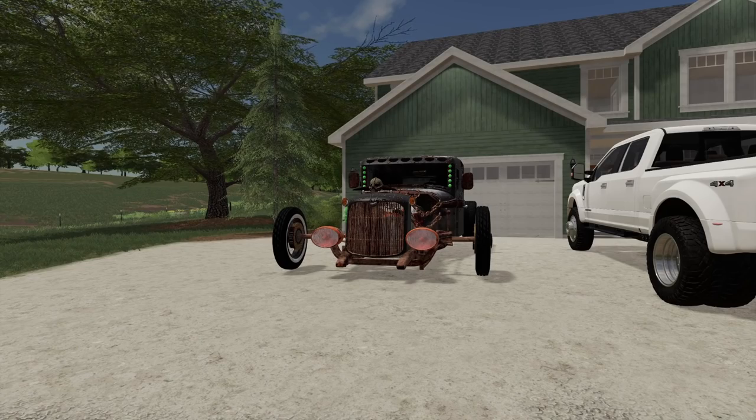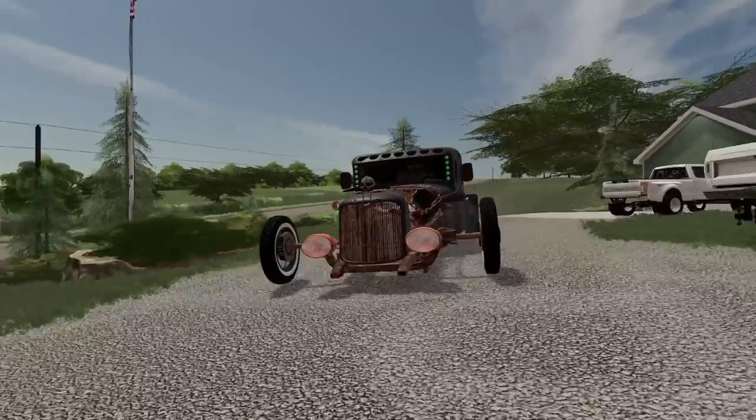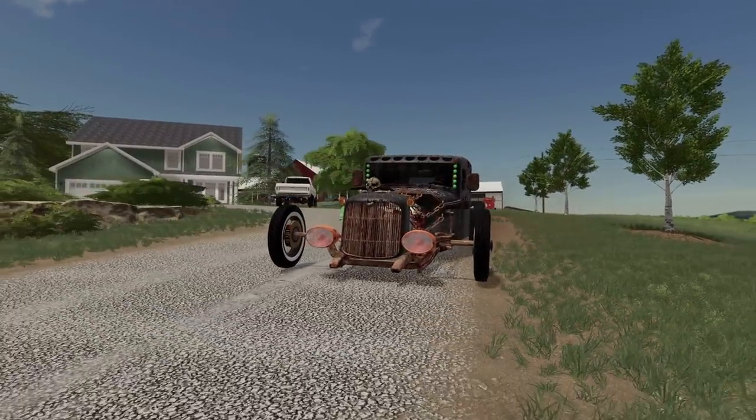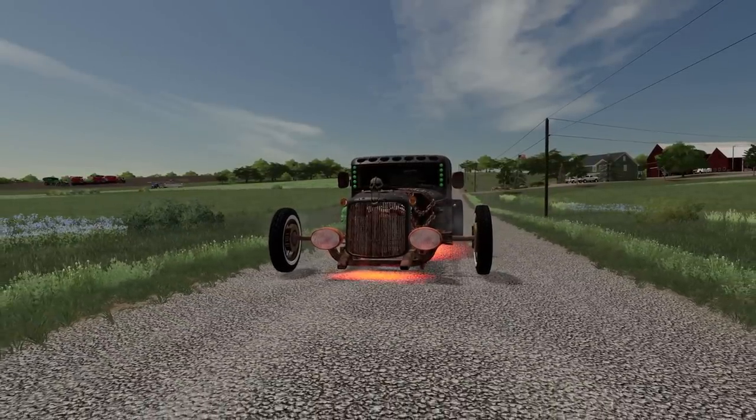You guessed it. Jim's gonna let me drive his rat rod here. Listen to this thing purr. This thing is not made for country roads. You're not cool until you get your red ground effects going.